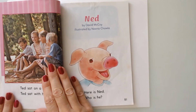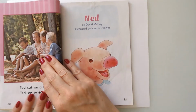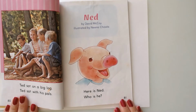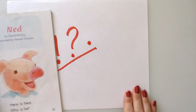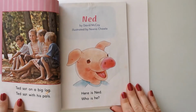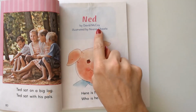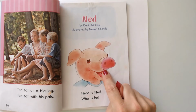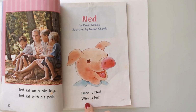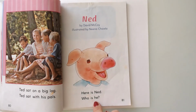Now, the name of our story is Ned. And remember, I'm reading the story to see if I'm going to be impressed with this person for remembering to begin their sentences with capital letters and end with one of our three ending marks. So I'll read it to you. Ned. I'll bet you that's Ned. Here is Ned. Who is he?